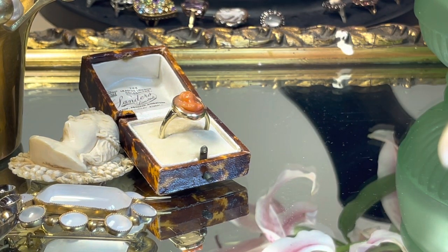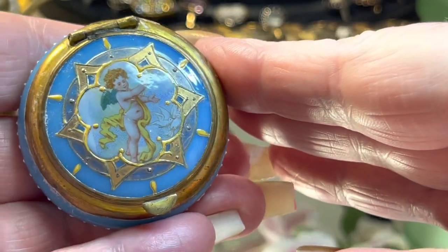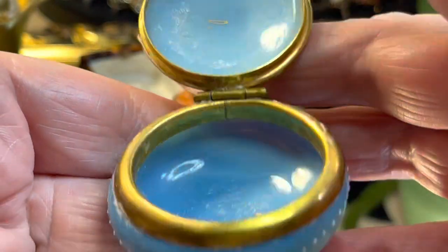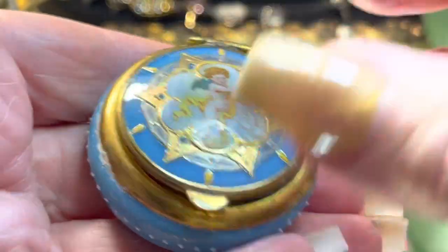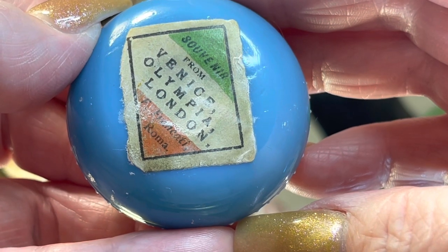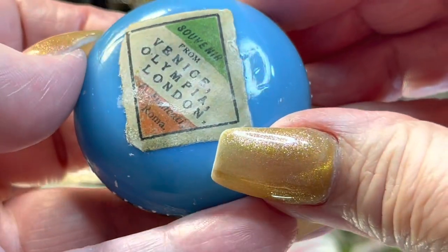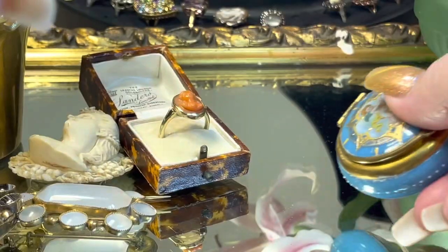What else do I have? A grand tour piece. I've told you about the grand tour when wealthy Victorians would travel across the continent. Now, this is a little glass vanity case. Not only is it in incredible condition, it still has the original sticker. It is a true Grand Tour piece.